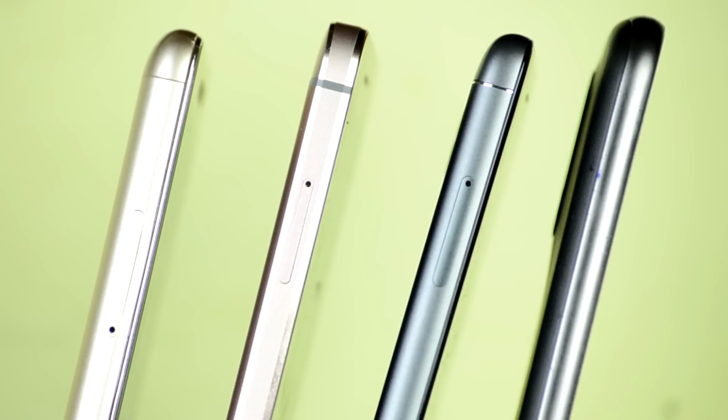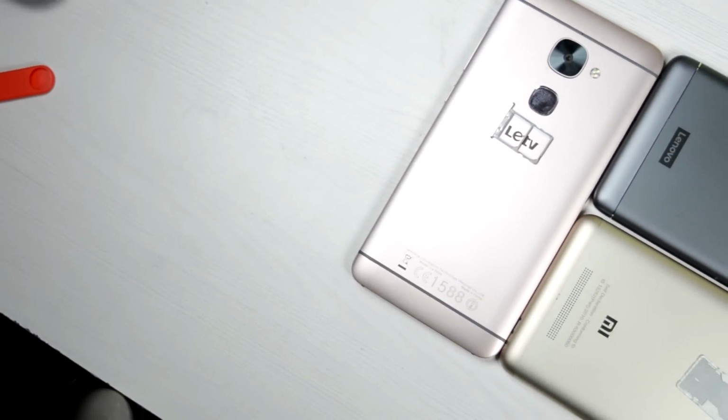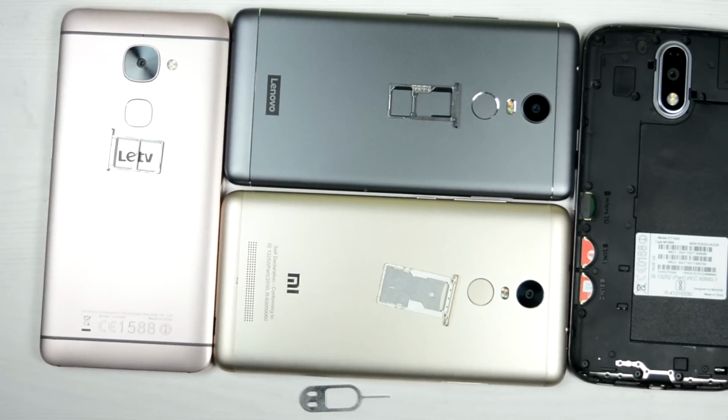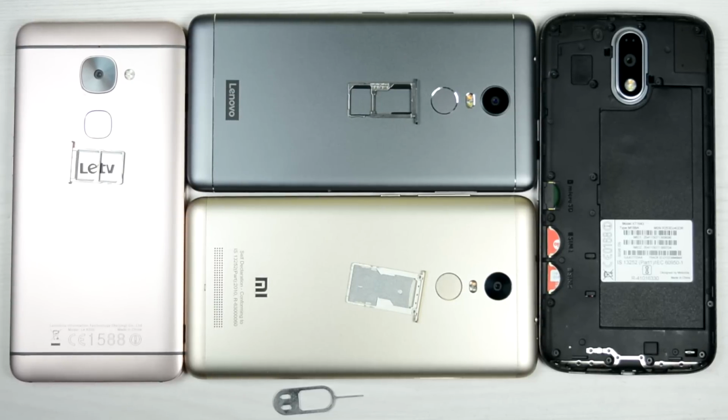At the left side of the four phones, the three of them have the SIM card trays at the left, but the Moto G4 Plus has a removable back cover, and as we can see it in front of us, that the LeEco LE2 has a dual SIM card slot, no SD card option. The Lenovo and Xiaomi have a hybrid SIM card slot, so the second slot can be used as a SIM card or an SD card. But the Moto G4 Plus is the only phone in this comparison to have 3 slots, 2 SIM cards and 1 micro SD card, and all 4 phones have Voice over LTE Jio enabled, so no issues in that.